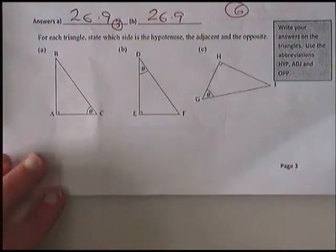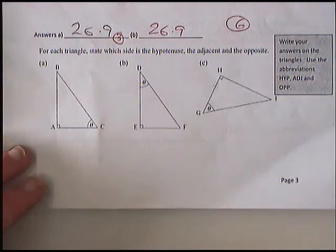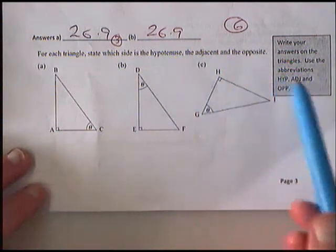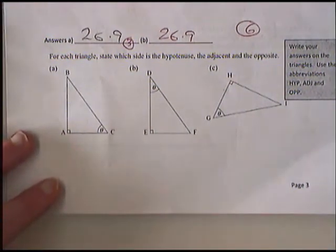Right, this is the easiest question here. As well as right angles in these questions, there are other angles. This now means we are on trigonometry. And we're labelling the sides hypotenuse, adjacent and opposite. And we're using the abbreviations we've got over here. Ben, the first triangle over here. Can you tell me which side is which, please?